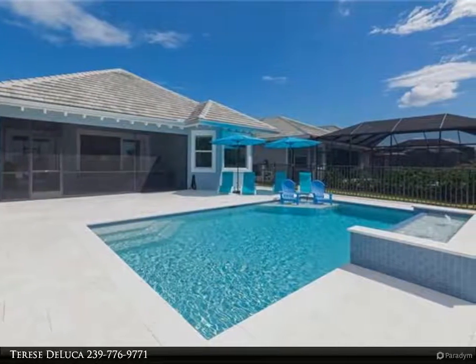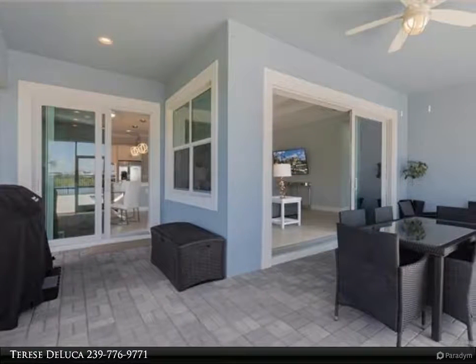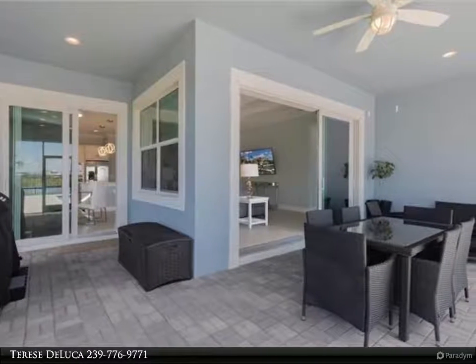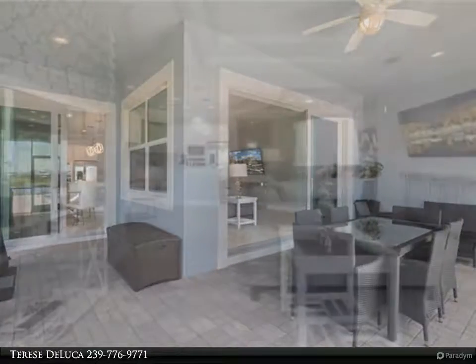Being located only 4 miles from Naples' famous 5th Avenue and the beach, you will never run out of things to do. For more information, review the details below.